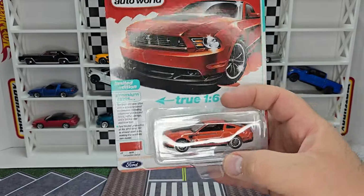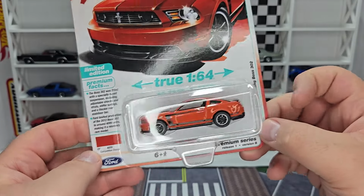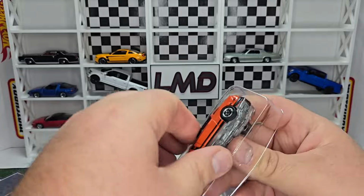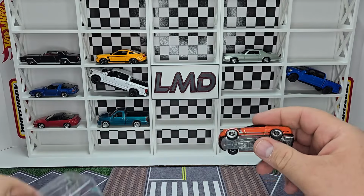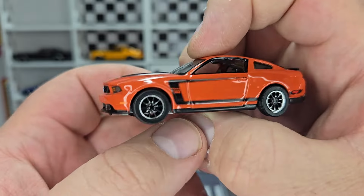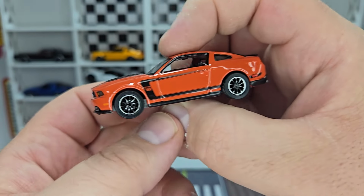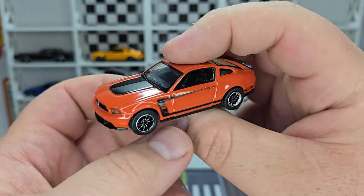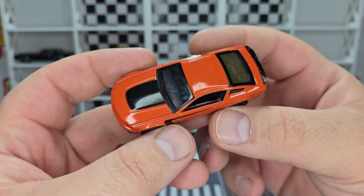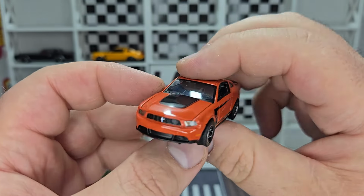All right, next color for the Ford Mustang. Ford Mustang, this one is in Competition Orange for your Boss 302, 2012. I particularly like the orange better than the yellow. I will tell you that now. The orange, black on orange for the Boss just fits. I feel like that is just more appropriate. I don't know why. I think that's maybe a 90s thing. But I just feel like it's more appropriate. Just fits better, in my opinion.